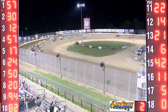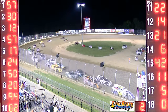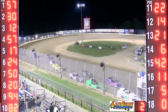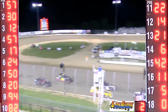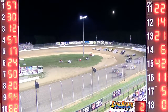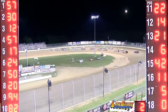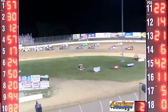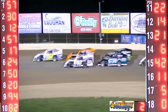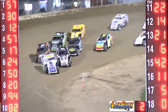Well, keep your eye on the 22C of Cole Campbell, charged with that very first yellow. Had to roll to the rear of the field, has already raced his way back inside the top 10. Well, drivers doing a great job jockeying into formation. Yellow light out means we are ready to go once again. Turn number 4, Earl Pryor leading the charge to the green.